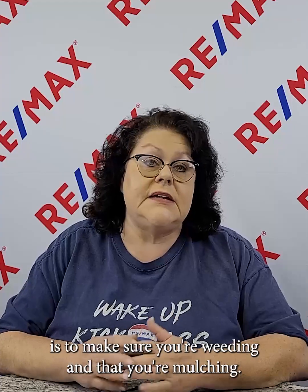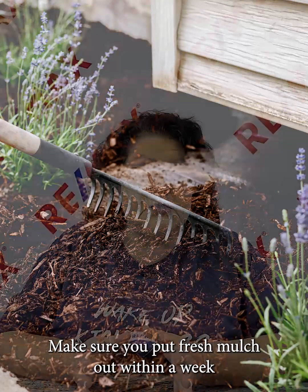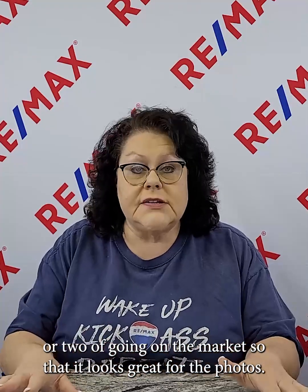Second thing I would tell you is to make sure you're weeding and that you're mulching. Make sure you put fresh mulch out within a week or two of going on the market so that it looks great for the photos and that it also looks like a well cared for lawn.